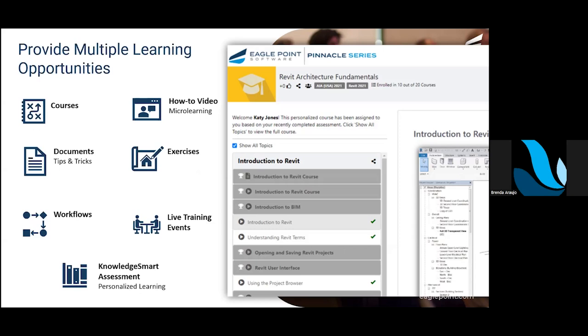So after completing the assessment, the employee is automatically enrolled into training courses specific to the skills gaps identified in the knowledge assessment. This is going to reduce training time because the employee is only focusing on topics they need training on, and it saves the manager time because they don't have to guess what training their staff needs or spend time going through the process of actually enrolling them.